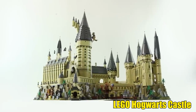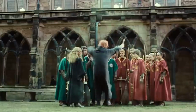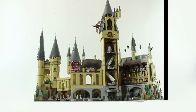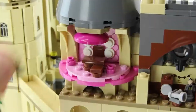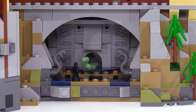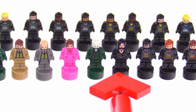The LEGO Hogwarts Castle model is an accurate replica of the famous School of Witchcraft and Wizardry, encompassing over 6,000 pieces and measuring 58 centimeters in height, 69 centimeters in width, and 43 centimeters in depth. The model includes numerous details and features, such as multiple classrooms, towers, the Great Hall, bedrooms, the library, virtually all the iconic locations of the castle, as well as figures of all the main characters from the books and movies.